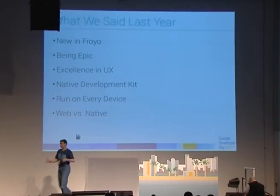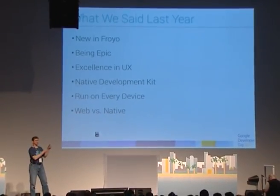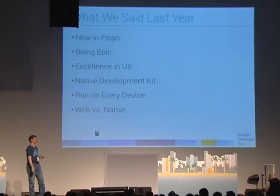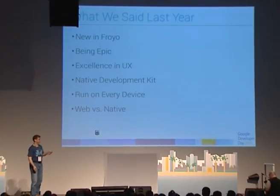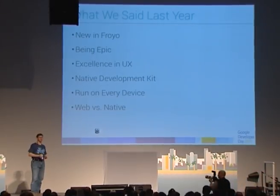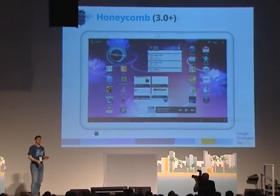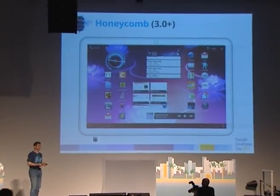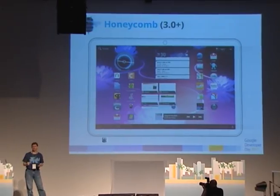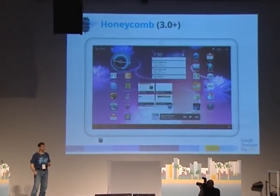Just a quick recap to set the stage. This is what we said around this time last year. Froyo was a cool new release. We were just about to release Gingerbread. We had some very good talks about user experience and design. I'm not going to linger on this too long because you've probably read this already. Then came February, and we introduced Honeycomb, the biggest new Android introduction since probably the beginning of the platform, where we took it to a whole new dimension.